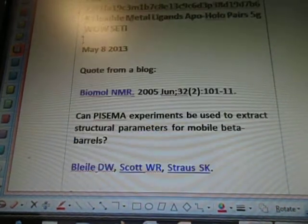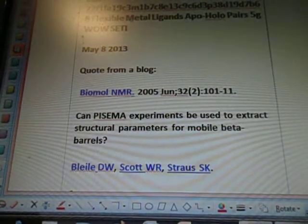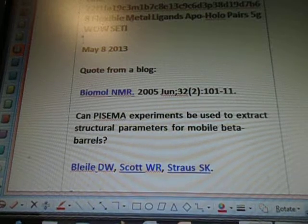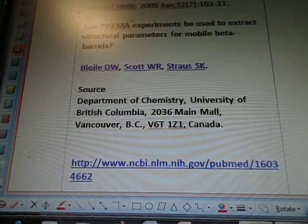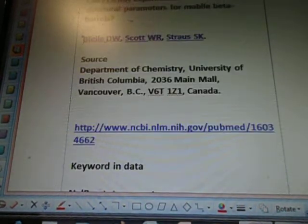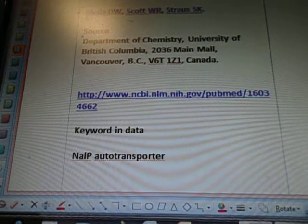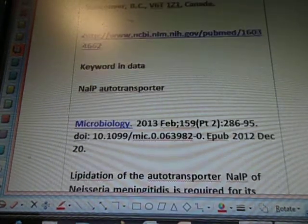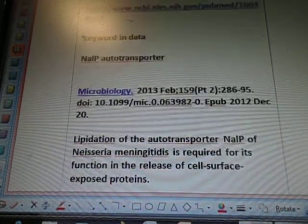May 8, 2013, quote from a blog from June 2005 from Biomol NMR: Can PISEMA experiments be used to extract structural parameters from mobile beta barrels? There's our list of scientists from Vancouver, BC, Canada. The link is www.ncbi.nlm.nih.gov. Keyword in the data is NalP autotransporter.